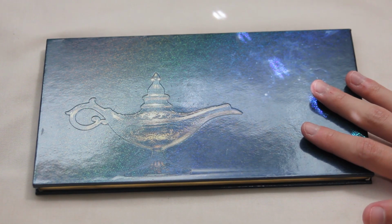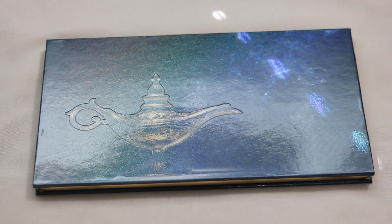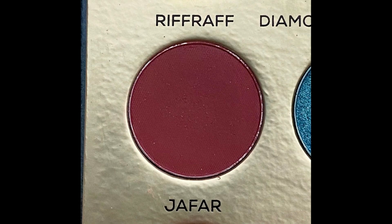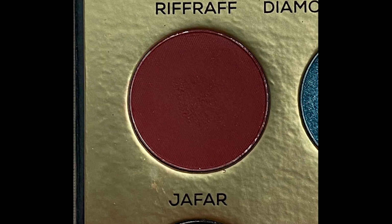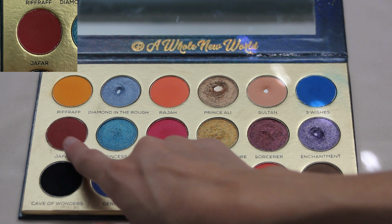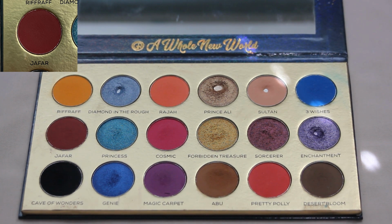And the next palette we have here is my Glitter Realm A Whole New World, and we had Jafar from this one. So Jafar is this darker red shade over here, and it definitely pulls a lot more pink toned on the eyes when you blend it in the crease. But I did use this one 2 times this past month for 4 uses within this project.